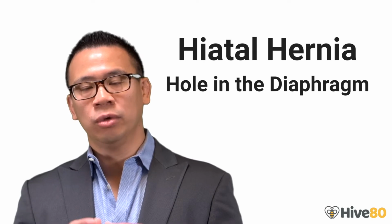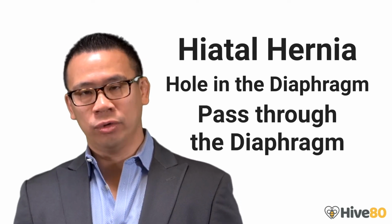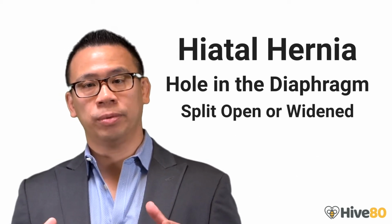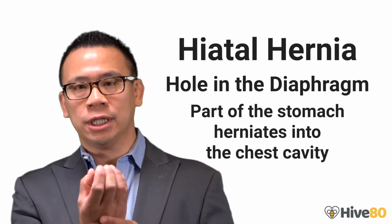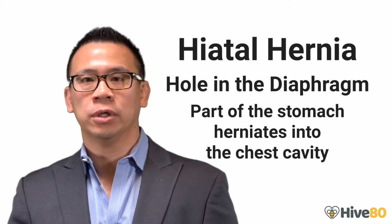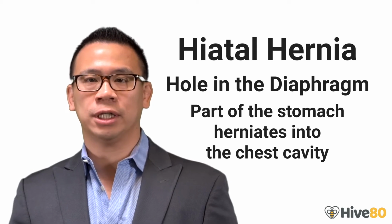A hiatal hernia is where the hole in the diaphragm, which usually accommodates the esophagus to pass through the diaphragm and into the abdominal cavity, gets split open or widened. And when that hole in the diaphragm gets widened, part of the stomach then pushes up, or herniates, into the chest cavity. When the stomach herniates up into the chest cavity, that is what is commonly known as a hiatal hernia.